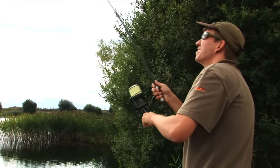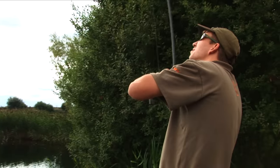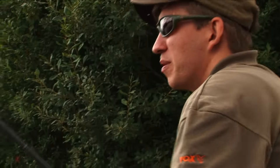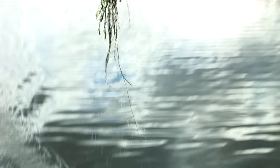This is the joys that we have fishing these gravel pits in summer and autumn time when the weed's at its thickest. But as Rob said, the fish definitely will be in and around this weed, and if I can get an area that'll get a good drop on, I'd feel really confident at catching fish.